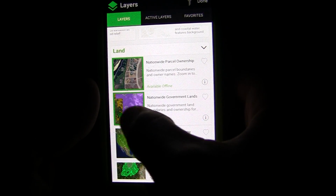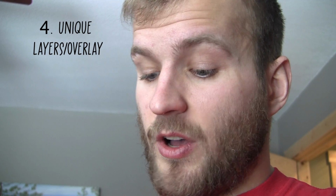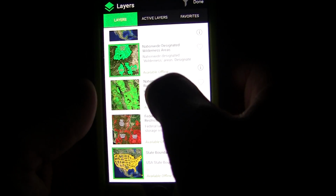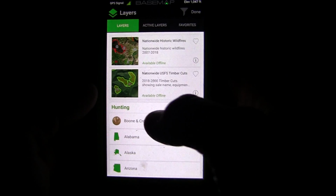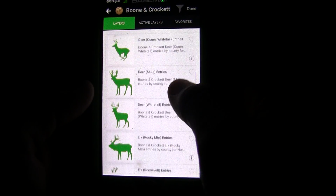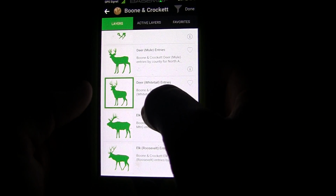So obviously with this app, you're going to get your nationwide parcel ownership, and then you are also going to get nationwide government lands. But there's also some other cool features that I really like about this as well. You're going to get wilderness areas that will show up. You will also have your state boundaries as well as your county boundaries. You can also put an overlay of the Boone and Crockett registrations that have happened in those counties, and you can view that across your state.